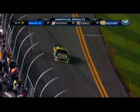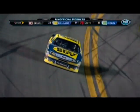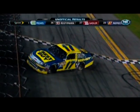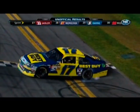Great job by Mark Martin to get a top 10 finish. Driving for Michael. Good job, buddy. And Dave Blaney, who led during that long red flag period, winds up in the top 15 for Tommy Bolton. Pretty good day for that team.